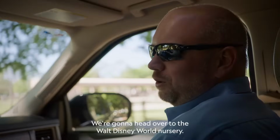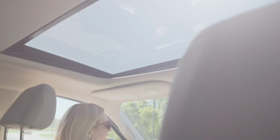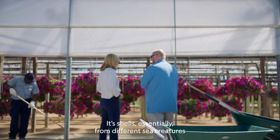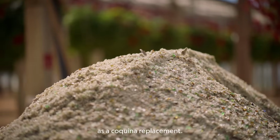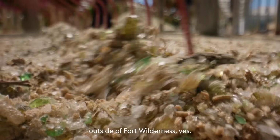We're going to head over to the Walt Disney World nurseries. That's where they grow a lot of the plants for the parks and resorts. So they're currently using coquina in the base of those greenhouses. It's shells, essentially, from different sea creatures that have deposited. We're going to see how they're using the smaller glass cullet as a coquina replacement. And this is the first place? This is going to be the first use for it outside of Fort Wilderness, yes.